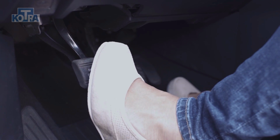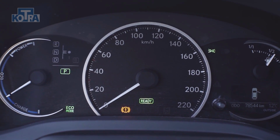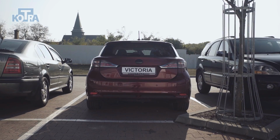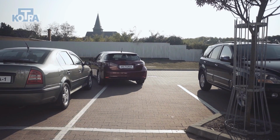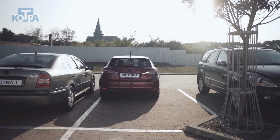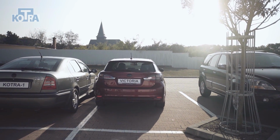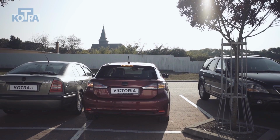On completing the exercise, apply handbrake. In case the position of your car is not correctly aligned, adjust your position by moving back and forth.